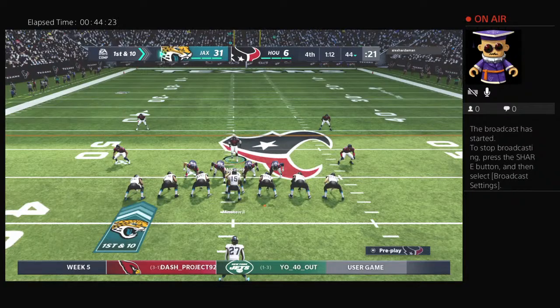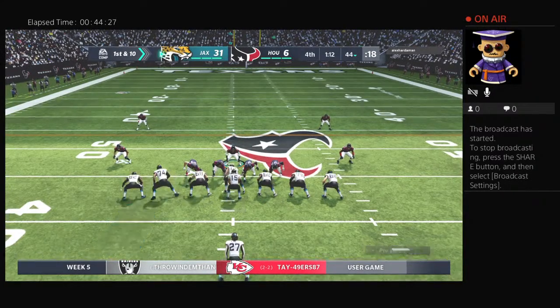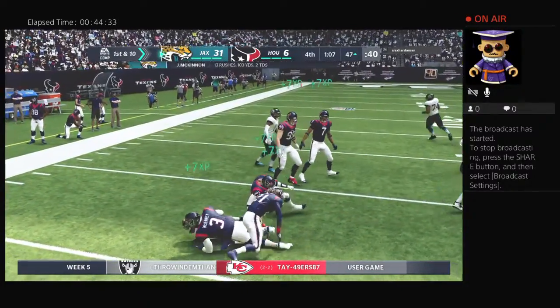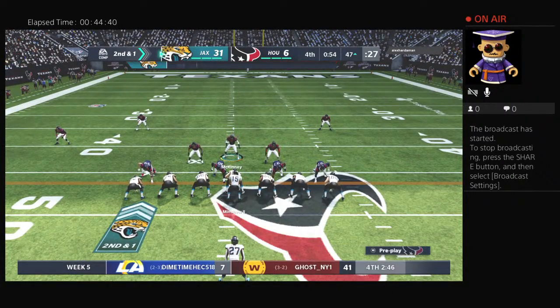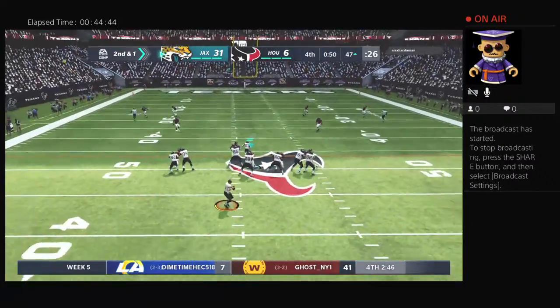And the first play of the drive goes to McKinnon. And he goes across midfield and down into Houston territory. Give him 9 on the carry that time, and they're set up with a 2nd and 1. Brings off play action, it's Minshew.